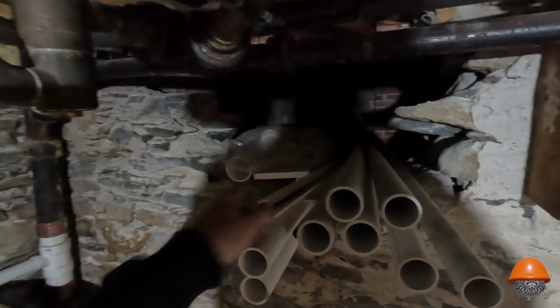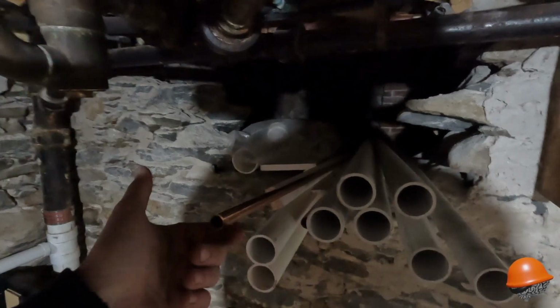So why don't we first run down into the basement, see the score, and then we're going to do something a little different today. Alright guys, we are down here in the storage area. Not very big, and this is why I have to condense. I don't have much space.